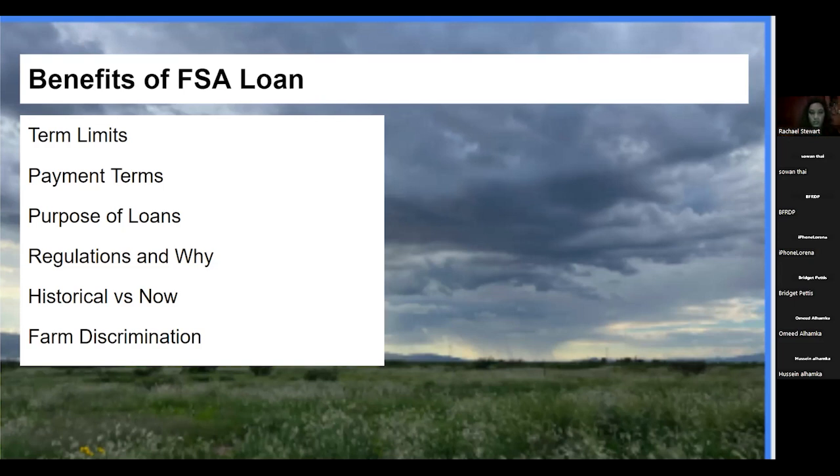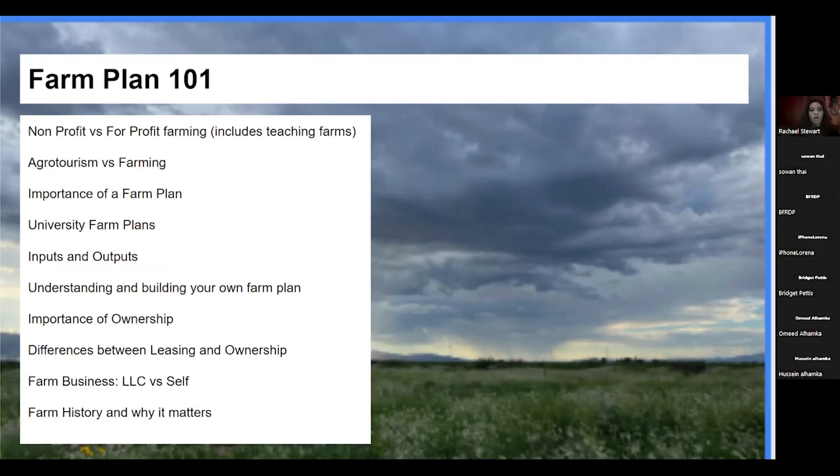You are the farmer, you are the owner, and you are the one who's going to tell them what you need and what you want. So it's very different. So we'll talk about that in a second.